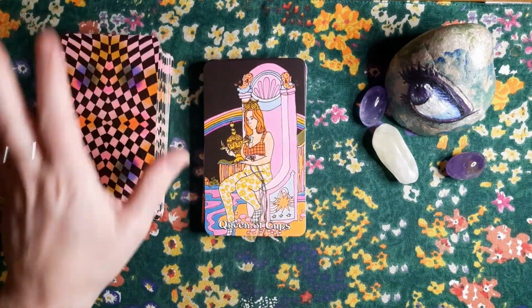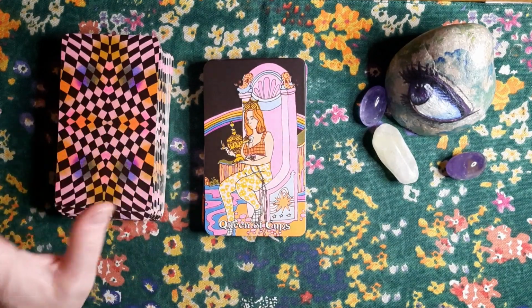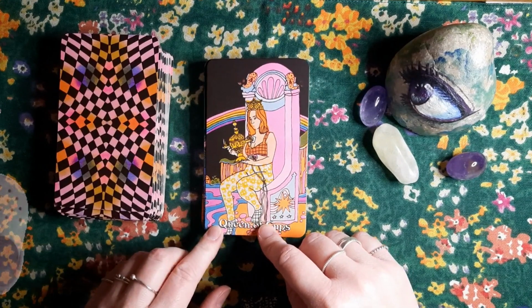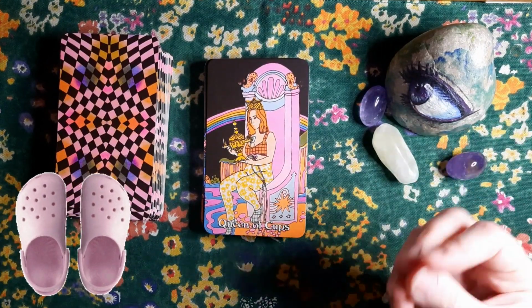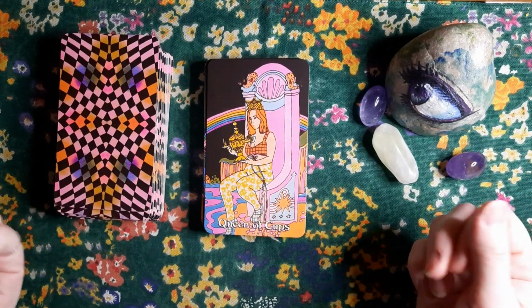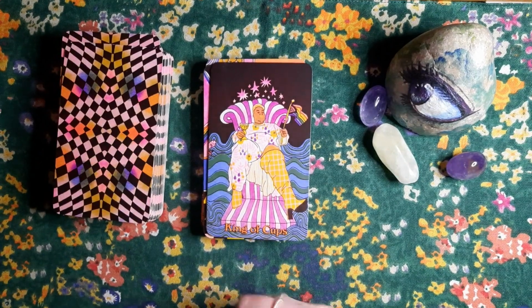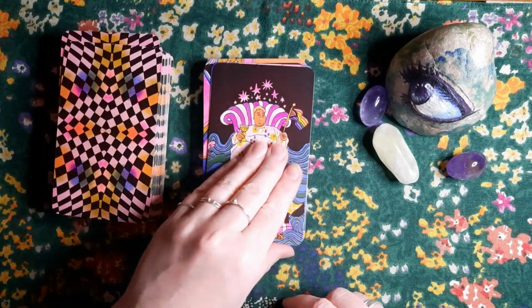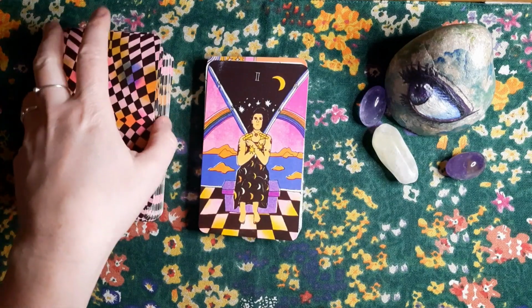The Queen of Cups, beautiful. And this is probably just me, I don't know why, but is it just me or is she wearing Crocs? I've seen it. I can't unsee it now. Not that I have anything against Crocs, but anyway, it's just me. The King of Cups, gorgeous. I love this throne they're sitting on. I love that. Wow.